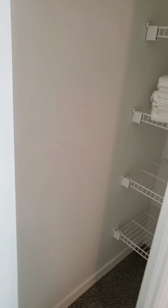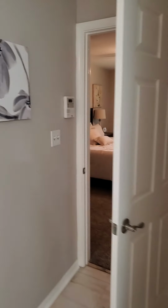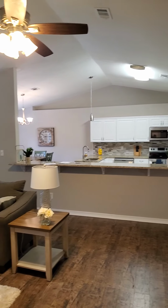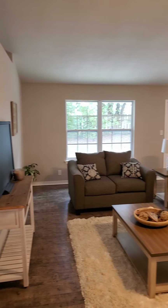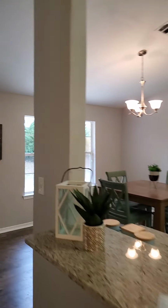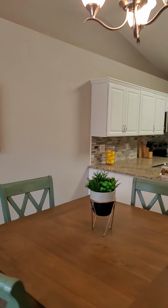You've got a little linen closet. Okay, so front door is through there. That's the hallway to the other bedrooms. Now keep in mind there are no window coverings at all on these windows. So, I don't know if you can hear or not, you can hear the traffic outside, but like I said, there's no window coverings at all throughout here.